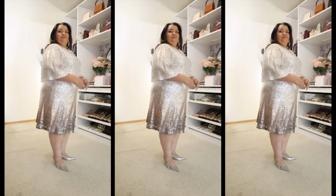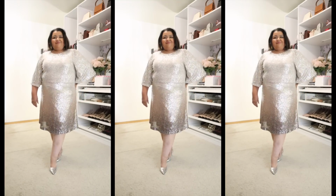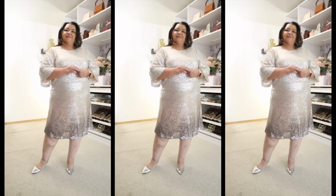Now that I've said all of that, let's get back to the video. The next piece that I have is this sequined mini dress. I ordered it in an extra, extra large tall. The color that I brought in was warm ombre, but they have two other colors, and the cost of the dress is $54.99. This is a beautiful sequin dress.